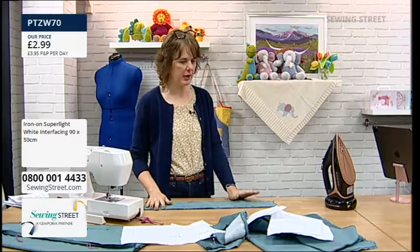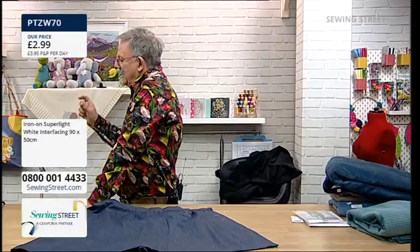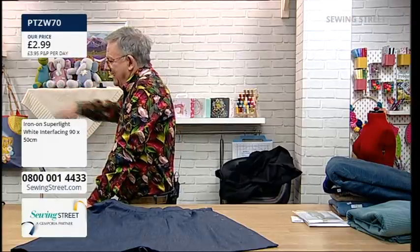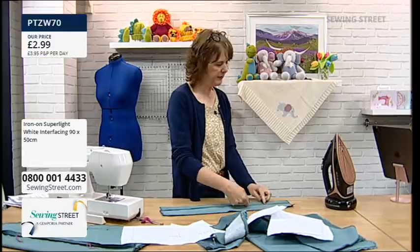Right. So this is buttons and buttonholes. Sorry, I'm going to ask you to go back. Where did you put the interfacing? Is it on both sides of the fold or just one? It's on both sides of the fold, right here. Okay, fine. And there's a little 1 centimetre seam allowance in here.